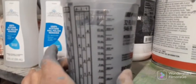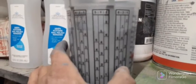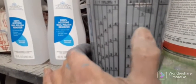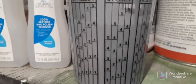I'm using a 600cc cup, so I want to take this up to right about 20 ounces. This mix is 4-to-1. I know you can't see it, and I got paint all on my fingers. I don't want to try to focus it, but I want about 20 ounces at the 4-to-1 ratio. I'll put it right here at my 5 on my primer, and then go up to the next 5 on my activator.